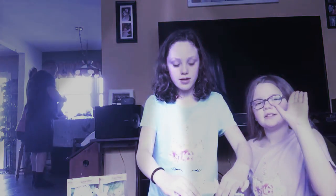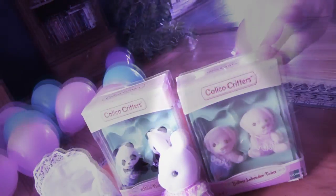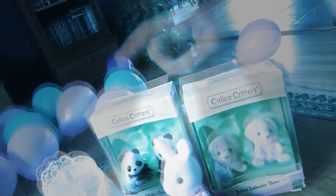I'm working with Juliana. You can't see this, so I'm going to. And these are the two that we're opening today. Oh, they can't see it. There you go. These are the two we're opening. She already has this one, but she hasn't got the panda family yet. And then these are the two.